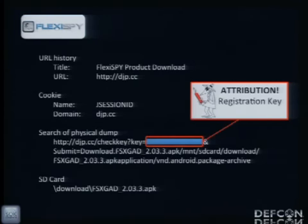So FlexiSpy sits there, and you can download stuff directly from that website. They give you the registration key so you can go download it. And according to their instructions, they have you delete the cache and delete all sorts of information to show that you never downloaded this stuff from the browser. Even after we did that with the forensic tools, we still found the particular URL from where we downloaded the spyware. And this particular URL had the registration key unique to that installation right there.